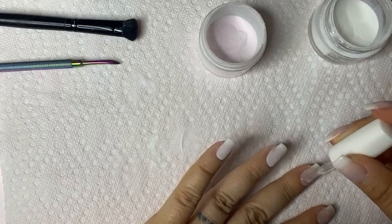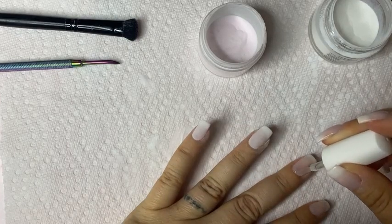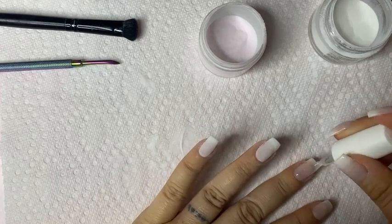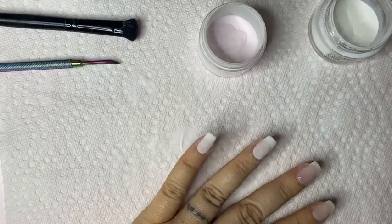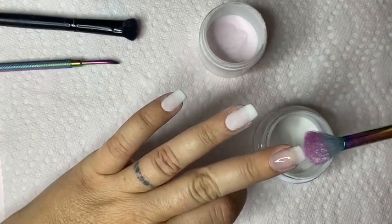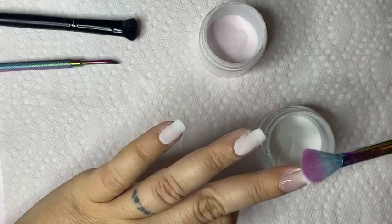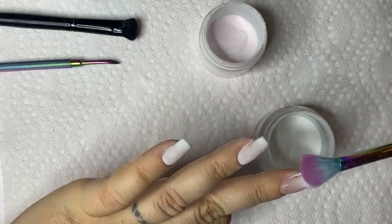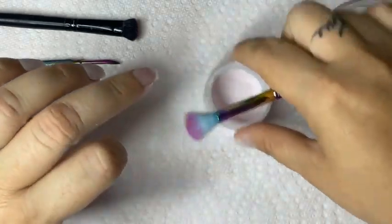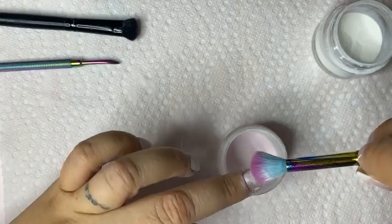Alright, so going in on my middle finger now. Just taking my time, thin layer number one. The thinner you can get it, the more natural your nails will look, but also the cleanup in the end will be easier. It'll be less buffing to do, which is always nice. Nobody wants to work too hard, right? Just enough.